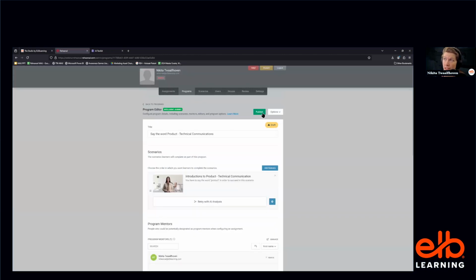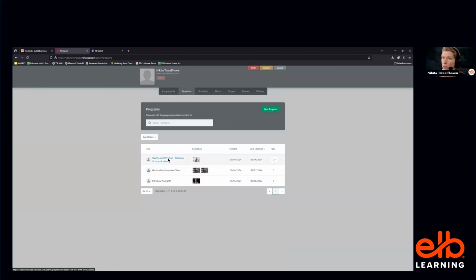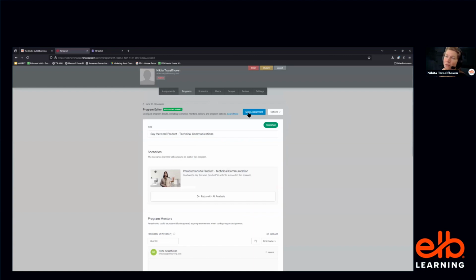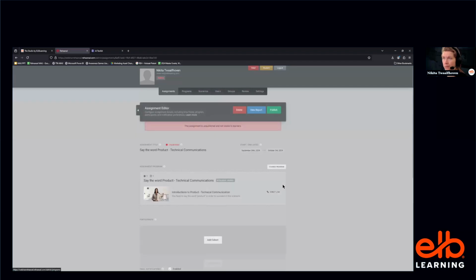And then it's published on the assignments page. Actually, I think I should be able to do it this way too. I'm trying to find, yep, there we go. So here you can just directly make an assignment and then call it whatever you want. I'm just going to call it the program name and create.